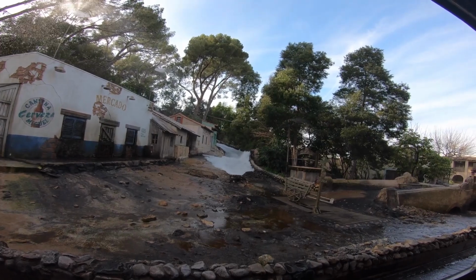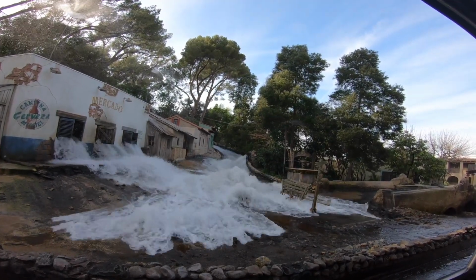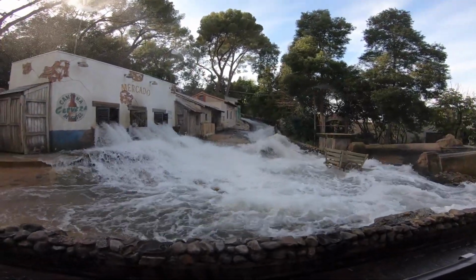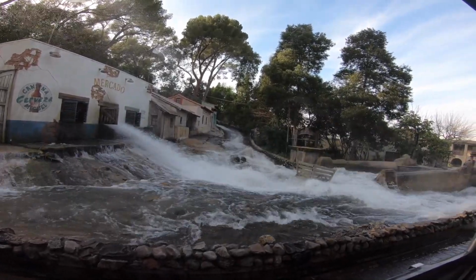This is where a large rush of water races down the hill towards the tram, just barely missing it, and still managing to keep the guests dry. It's honestly a really cool effect, and the way that it looks like you're about to be soaked only for the water to rush perfectly underneath the tram is incredibly cool.